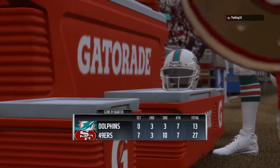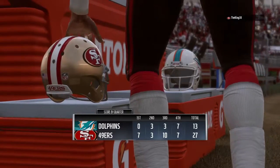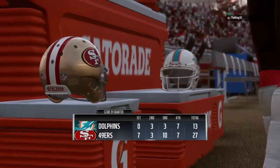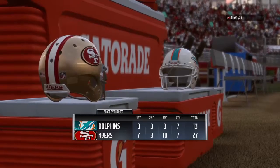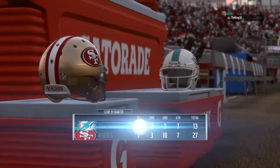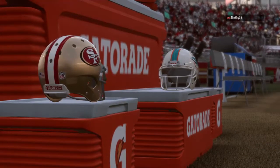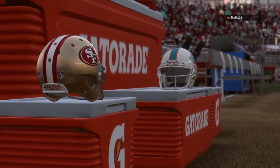So for the Niners, it's a critical win for them as it gets them to 9-6 on the year. And they will hit the road next week to take on the Los Angeles Rams. Meanwhile, for Miami, this was basically just an exhibition game for them as they'd already clinched home field advantage. And they'll be at home next week for a date with the Arizona Cardinals.